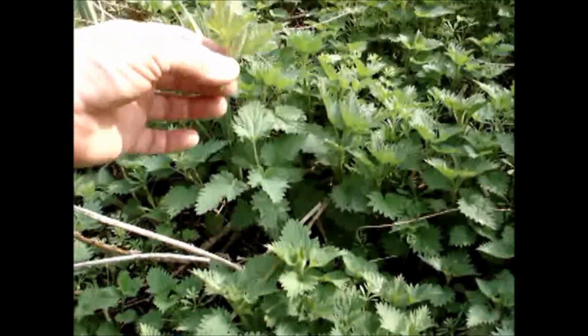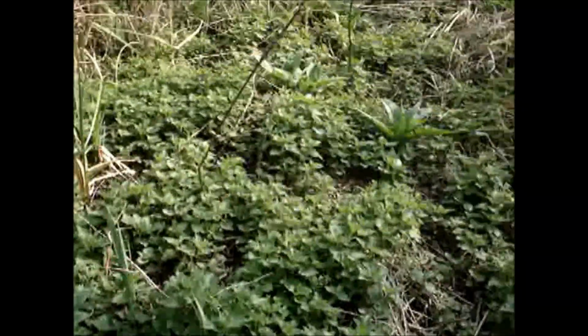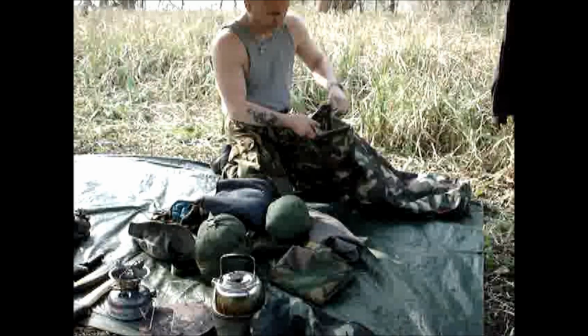Or I can get a nice bunch full of them and heat them up separately and then put them in with my lamb hot pot. So that's something I might consider later. I don't know if you're aware, but stinging nettles, pound for pound, ounce for ounce, are one of the most nutritious green, edible vegetation you can get.